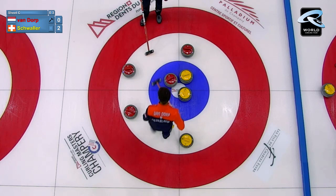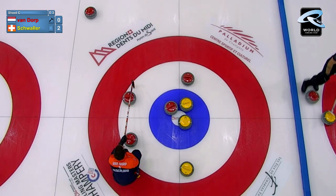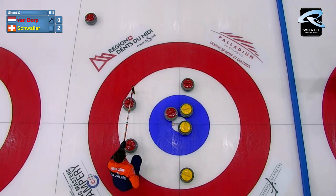Well, Van Dorp's not going to make more than one here anyways, I don't think. Well, there's a double there, Armin, and if he ever made it, he could get three. Van Dorp, the back of the yellow, is that what you're talking about? Yeah, well, he's playing red, so remove his own red beside the brush there, roll over and remove those two yellows. It is one option. That could be a little more than three, even. Yeah. No, it could be three.